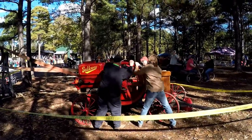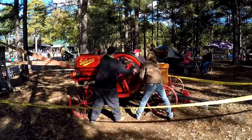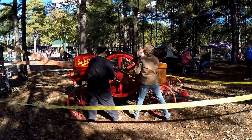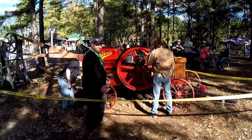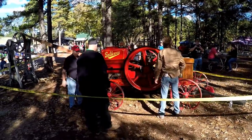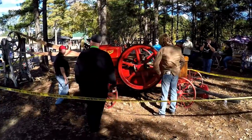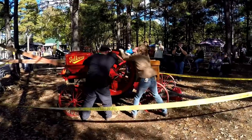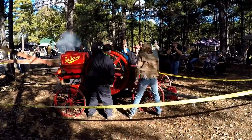This is Adam Booth turning his first hit and miss engine. Faster. You got spark? Just pretend it's on. Are you out of gas? There we go.